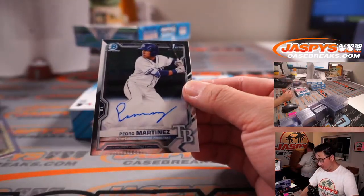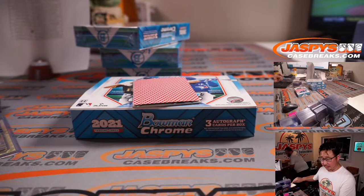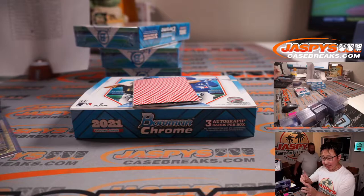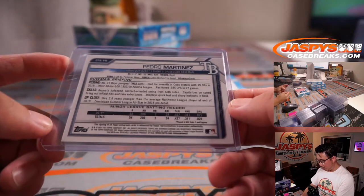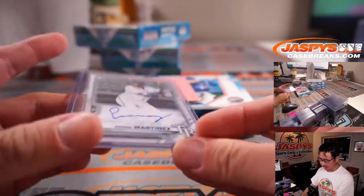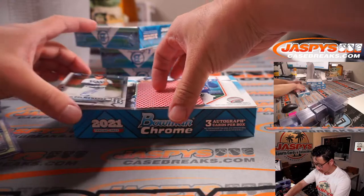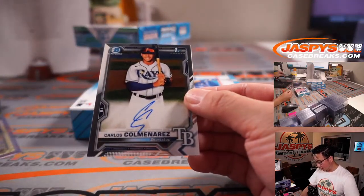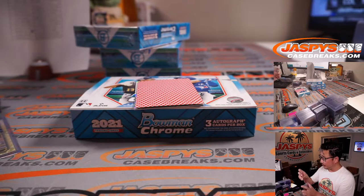There's Pedro Martinez. Not that Pedro Martinez, different Pedro. That is for Tampa Bay. That's going to be for Burke Thomas. Number 21 Rays prospect. Looks like a bit of a speedster as well. Another Ray. Carlos Colmenares for Burke and Tampa Bay.